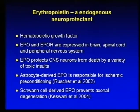So I'll just move on to erythropoietin, or EPO. This is a hematopoietic growth factor. And traditionally, it's been described in increasing hematocrit. And so patients, for example, who are anemic, whether because they are receiving cancer chemotherapy or because they have HIV or any number of reasons for anemia, they can take erythropoietin to increase their red blood cell mass.